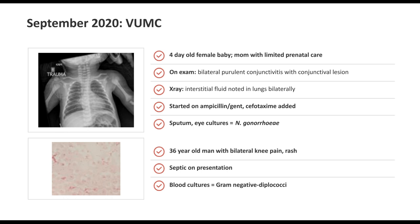All right, so let's move to another case. This one was from September in 2020. This is a 4-day-old baby girl. Her mom had very limited prenatal care throughout the pandemic. And she was brought in by ambulance to our facility because mom noticed that she had quit breathing. And so when she came in, she was found to have bilateral purulent conjunctivitis with some conjunctival lesions.